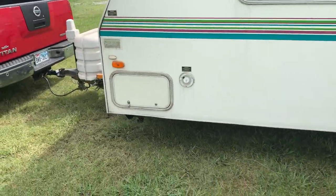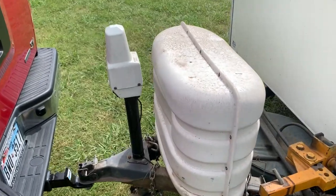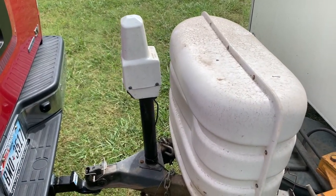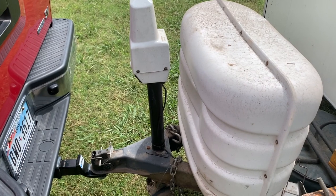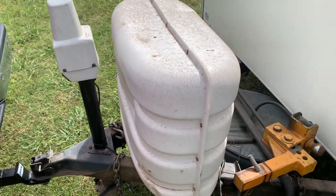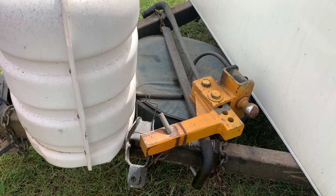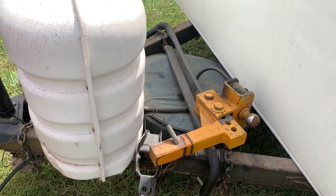This, of course, is storage. It has two propane tanks. It has a car battery operated hitch mount where you can lower and raise it. And those are your stabilizer hitch for your towing that's going to come with the trailer as well.